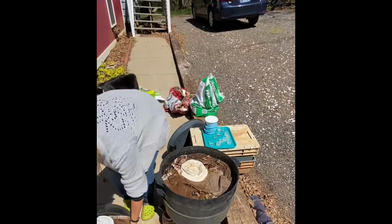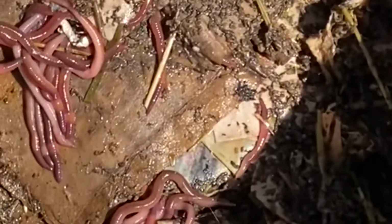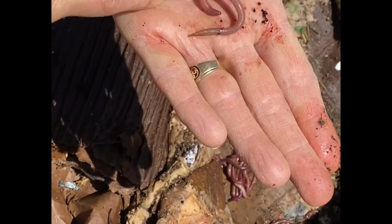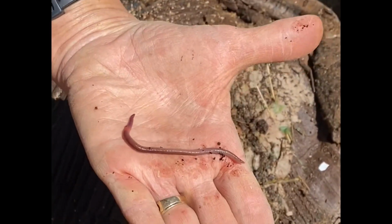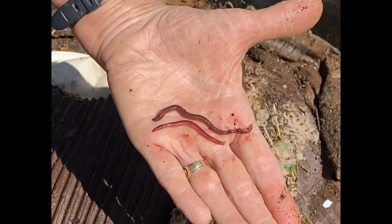So this is the second kitchen, and in here, there's a worm right there. Yep. And there's a bunch of them. Now you can see these are red wiggler composting worms, and there's the clitellum, and that is what produces the cocoon that slips over the head of the worm. They will drop between 1 and 3 cocoons a week, but it takes 11 weeks for the cocoon to mature. So you have to be patient if you're going to have worms.